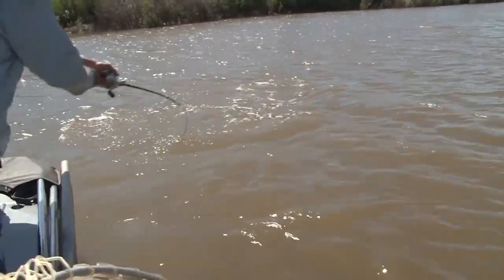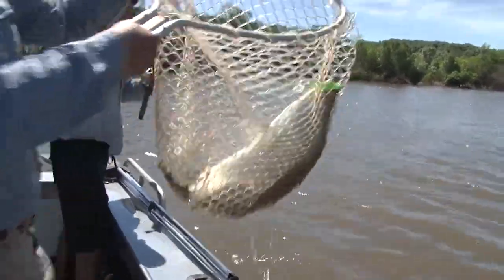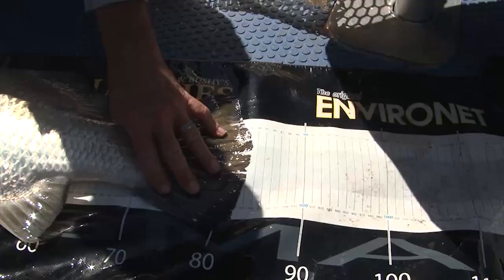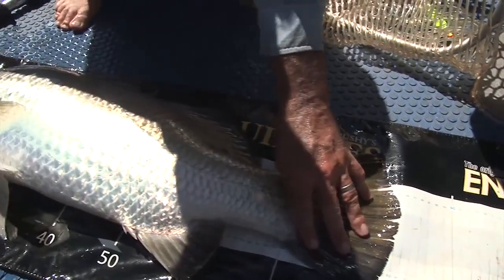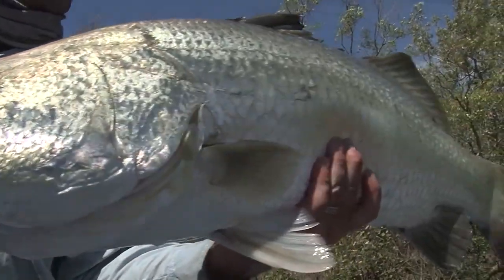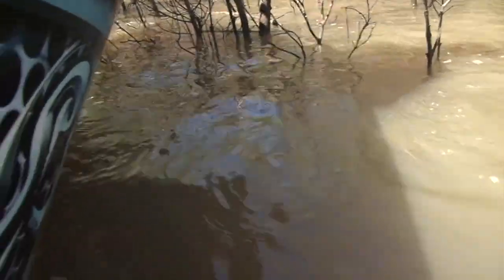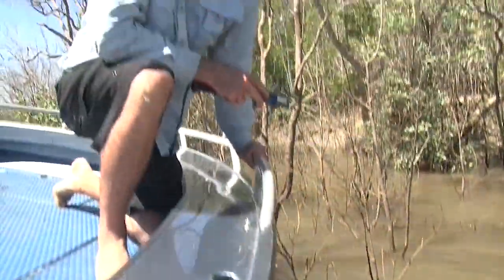Nice fish. Yeah, well, it's got a bit of weight on him too. Give you a lift at that one, mate. Beauty. Nice fish. Now that was not a metre, but it's well up there. It's a solid fish. They're well conditioned this year. We've had a good wet season. Off she goes. She'll just lay there in the snags now and get its breath back and hopefully it'll eat a lure another day.